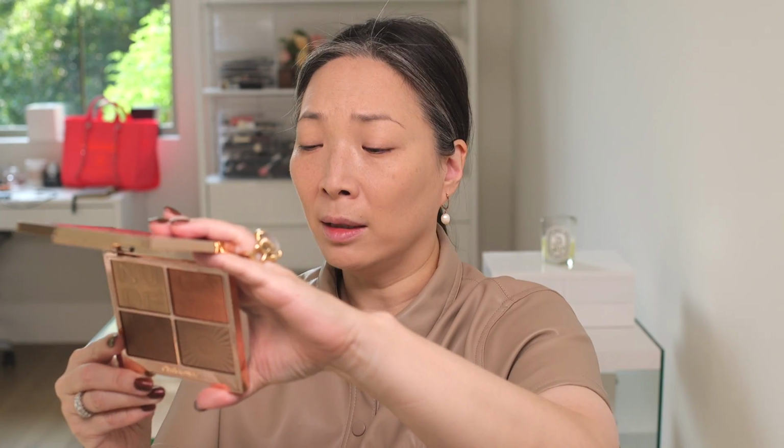These were made in Italy. The product is good for 18 months upon opening, and the net weight is 0.13 ounces per each product.